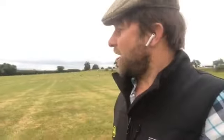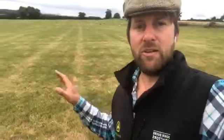Now we're down here in the sheep meadow. You can see it looks like it's got lots of lines in it, and that is true. On our farm, we generally don't cut hay or silage, so that's when you cut the grass and you bale it up and you take it away for animal feed. We generally don't do that until about the 1st of July, and that's because, again, of our ground nesting birds. So we try not to cut hay at that point. But I have made an exception.